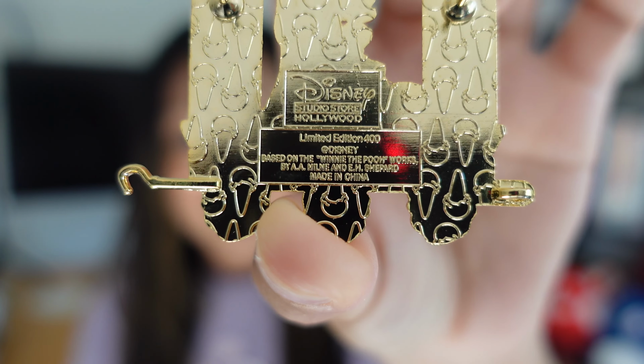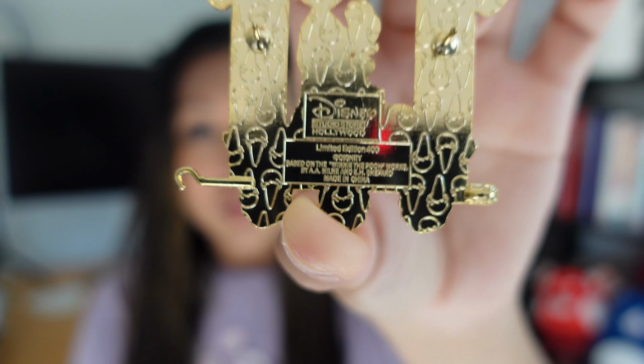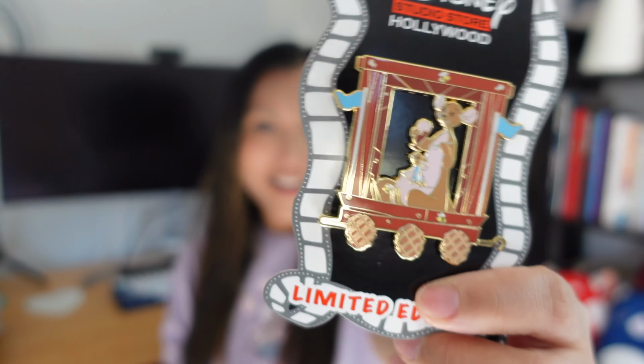So you'll see right there, it credits the artwork and Winnie the Pooh. It says based on the Winnie the Pooh works by A.A. Milne. This will be added either to our Winnie the Pooh collection. I'm still debating if I want to make like a Miles and Mama pin board. I don't want to leave Jacob out, so maybe I won't do that, but there's pin number 1.